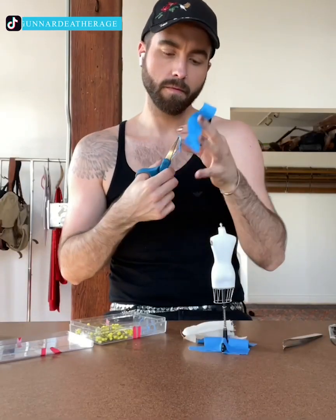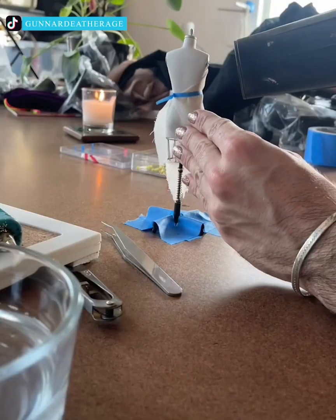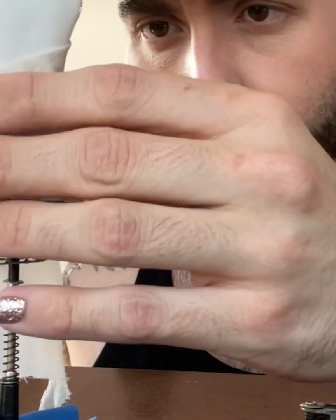It's becoming a dressmaker that made this person a true master over one skill. His work of this little miniature dress turned out to be a masterpiece.